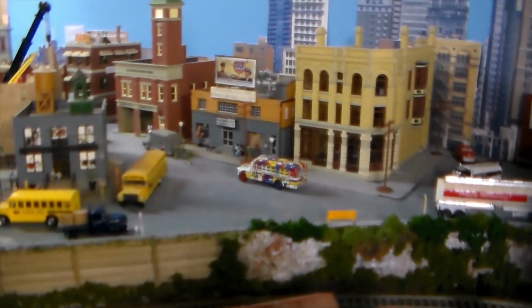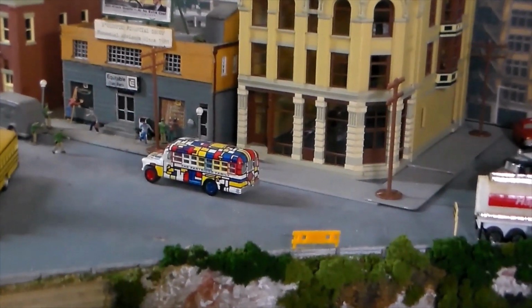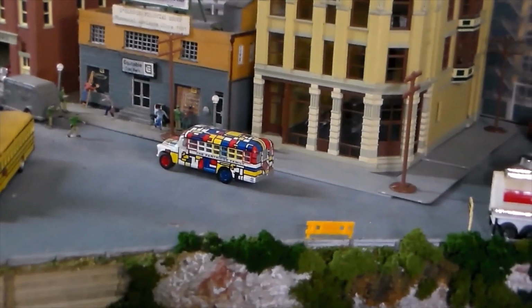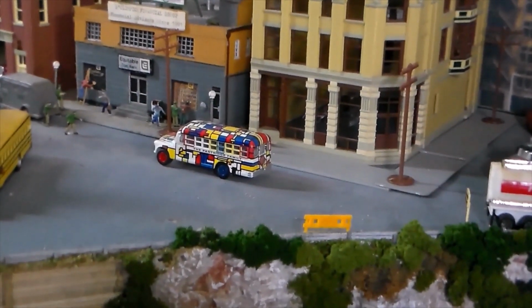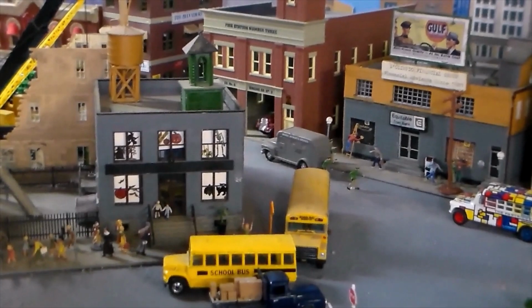So you can see the Partridge Family bus, which is right next to the bank that's being robbed. Well, actually it's the armored car being robbed, not the bank. There's lots of little side streets on this section. Love that Partridge Family bus. It's actually a Matchbox that I picked up for like $1 back in the day. And speaking of Matchboxes, a lot of these things are Matchboxes and Hot Wheels as opposed to real scale models, but they look close enough.